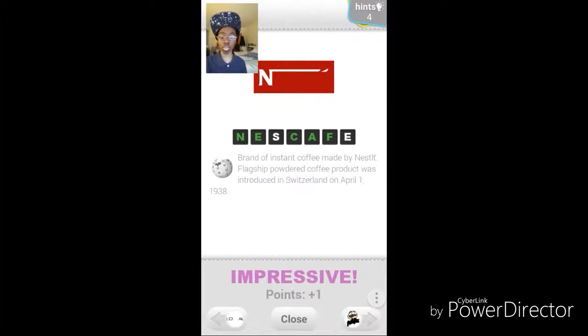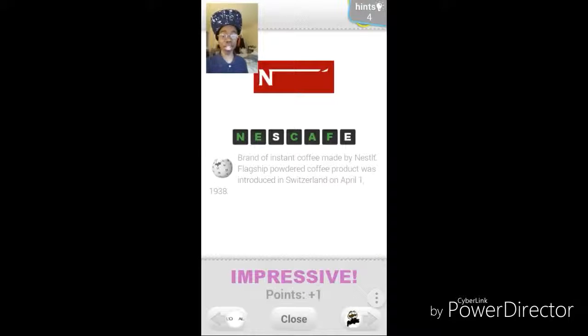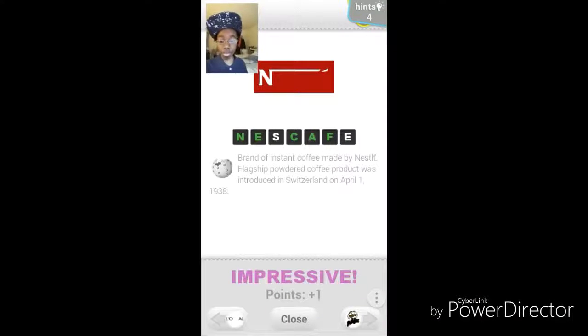Well, Shadows, somehow I managed to get it right. Well, I didn't exactly get it right. As you can see, some of these letters are green, and that's because I used a hint. So we have 4 hints left, as you can see in that corner over there. And, yeah, I guess it's Nescafe. I didn't know that. I thought it was Nestle or Nesty or something like that. But, okay, let's keep going.